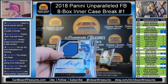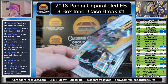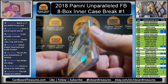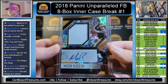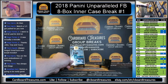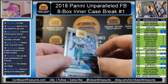Tom Brady, hyper to 100. That didn't count as a hit, but it was worth a sleeve and top loader. Kerryon Johnson, rookie jersey auto going to the Lions. Joshua Jackson, rookie auto to the Packers. Alvin Kamara, victorious relic. That is going to the Saints. Mason Rudolph, rookie, that looks like a patch, auto going to the Pittsburgh Steelers. That is 27 of 75. What's a one of one? Yeah, Diego's due for a one of one. And Cameron Wake, burst parallel. That is one of one going to the Miami Dolphins.